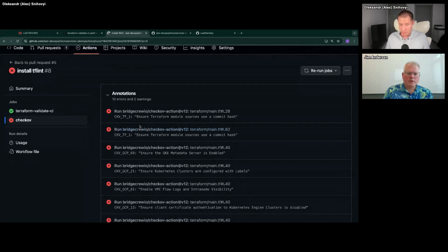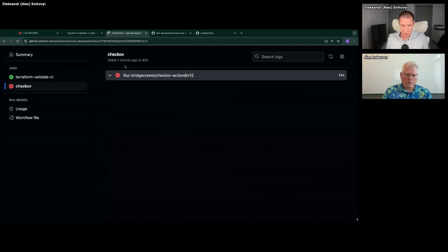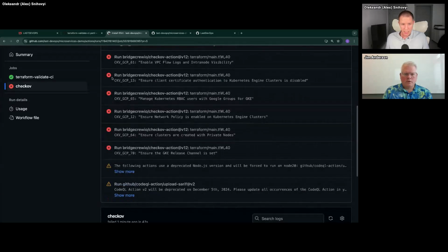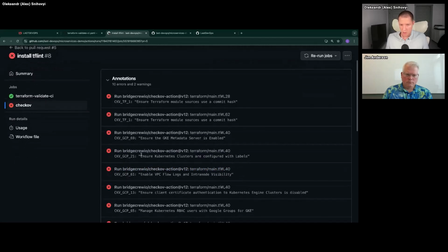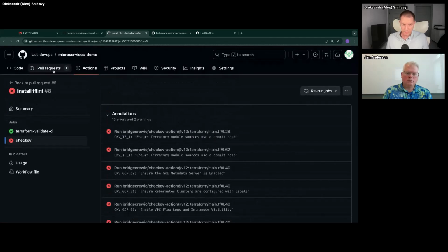So it got quite a few things, mostly related to security. We could enhance it a bit better so it will catch misconfigurations from the security side on the modules, which is perfect. And one thing about tools like that, as you can see, they don't really address code readability. So let's look at the code a bit better.